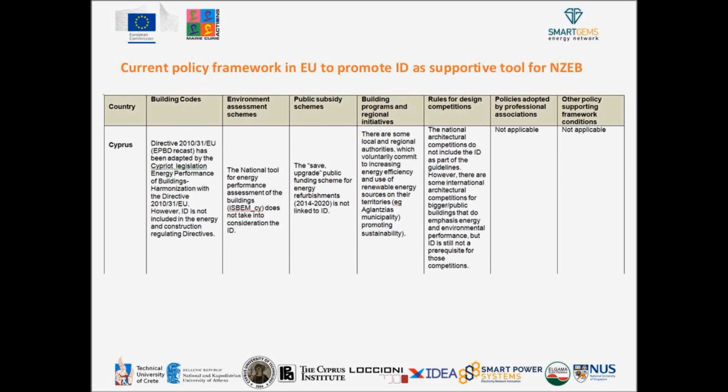About the situation in Cyprus, the EPBD recast and the 2010 directive have been adopted by the Cyprus legislation for energy performance of buildings, in harmonization with the directive. However, integrated design is not included in the energy and construction regulation directives. The national tool for energy performance of buildings does not take integrated design into consideration either. The Save Upgrade public funding scheme for energy refurbishment has to do with highly energy efficient buildings, but is not linked to integrated design.